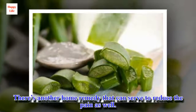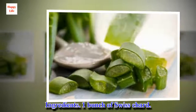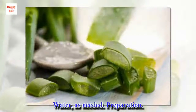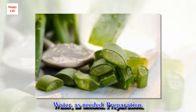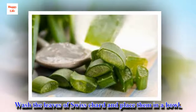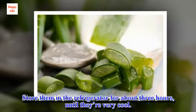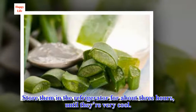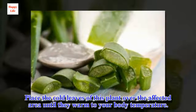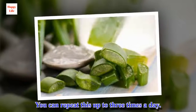There's another home remedy that can serve to reduce the pain as well. Ingredients. 1 bunch of Swiss chard. Water, as needed. Preparation. Wash the leaves of Swiss chard and place them in a bowl. Store them in the refrigerator for about 3 hours, until they're very cool. Place the cold leaves of this plant over the affected area until they warm to your body temperature. You can repeat this up to 3 times a day.